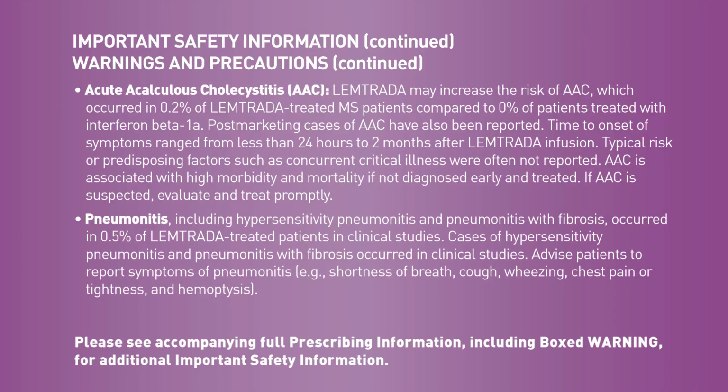Lemtrada may increase the risk of AAC, which occurred in 0.2% of Lemtrada-treated MS patients compared to 0% of patients treated with interferon beta-1a. Post-marketing cases of AAC have also been reported. Time to onset of symptoms ranged from less than 24 hours to 2 months after Lemtrada infusion. Typical risk or predisposing factors, such as concurrent critical illness, were often not reported. AAC is associated with high morbidity and mortality if not diagnosed early and treated. If AAC is suspected, evaluate and treat promptly.